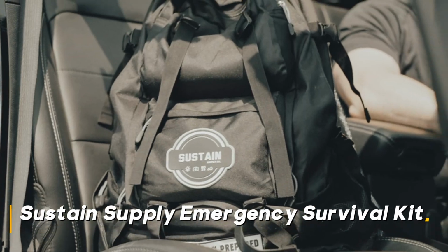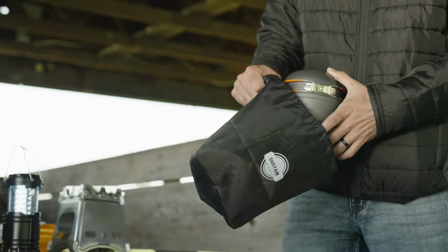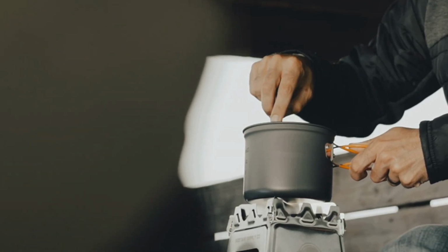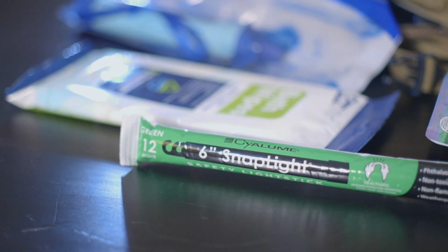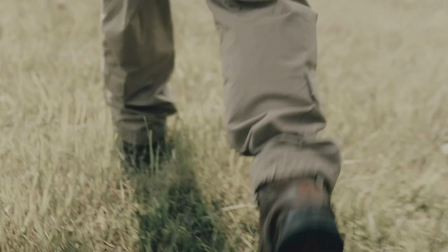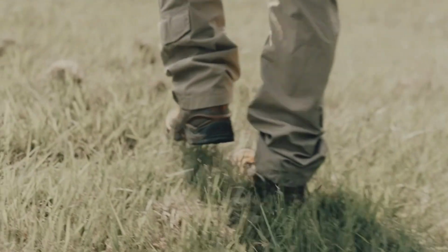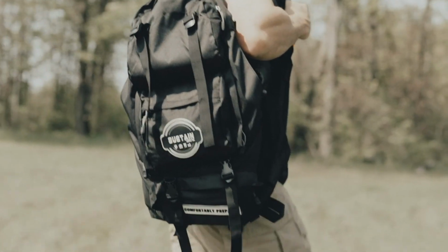Prepare for anything with the Sustain Supply Emergency Survival Kit. This comprehensive 72-hour survival kit includes everything two people need to comfortably survive the critical first days after a disaster. From non-perishable food and water to first aid supplies and essential tools, this kit is packed in a superior quality emergency bag. It's the ultimate preparation for hurricanes, earthquakes, or any emergency situation.